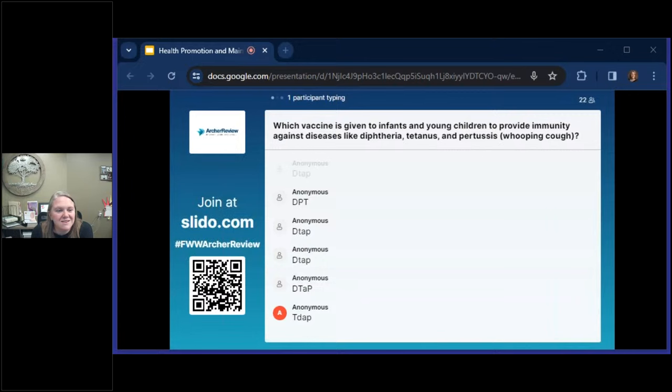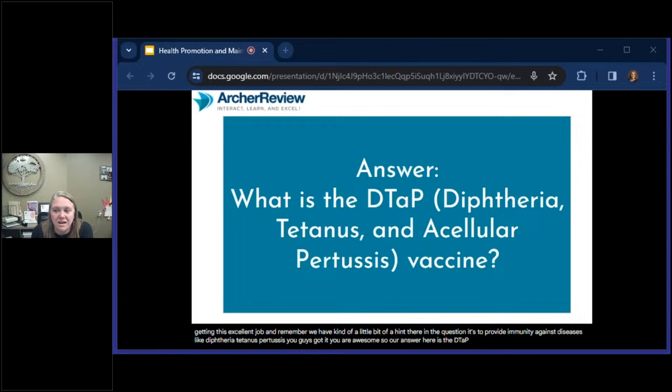So our answer here is the DTaP vaccine. Remember, that's a little bit different from the Tdap. They're covering against the same things, but the DTaP we use for younger children and the Tdap we use for older children. If you think about it, I like to think about the big T as standing tall like an adult. So our Tdap goes to our adults and our older children, and our DTaP is going to go to our infants and younger children. Excellent job, guys. You did great with those questions.